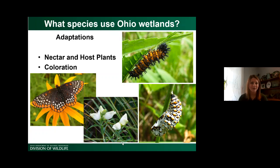In the lower right-hand corner, then, you can see that it turns into this amazing looking chrysalis. I've never quite seen a chrysalis that looks like this. And that is very important as well. It's another really great adaptation that this butterfly has.